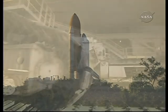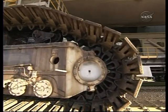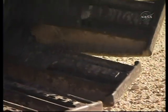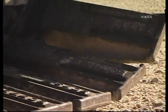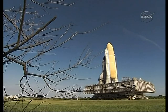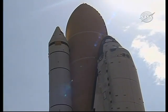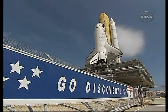Due to the large amount of rain Kennedy Space Center received at the end of July, the crawlerway was wetter than usual during Discovery's recent trip to Pad A. Because of this, the crawler transporter was forced to travel even slower than usual and stopped multiple times along the way to remove mud from the cleats and gears. After a long 12-hour journey, Discovery arrived at the launch pad on the afternoon of August 4th.